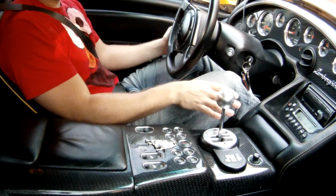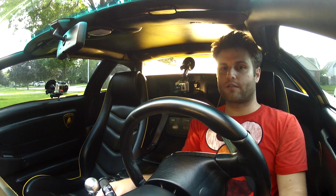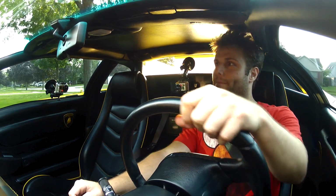As some of you may already know, reverse is actually where first gear is for most of your manual cars. It's actually at the top left. So when you're watching me, it's going to look like I'm going into second gear. That's actually first gear. So in this case, I'm actually going to go in reverse to back up.